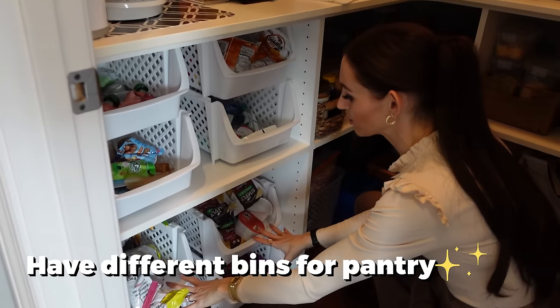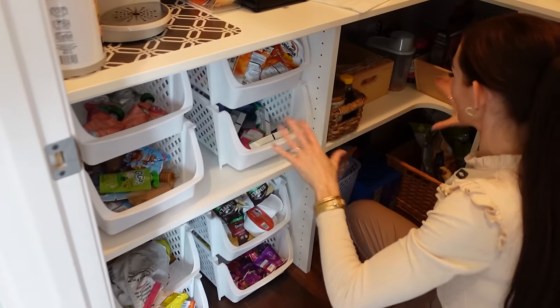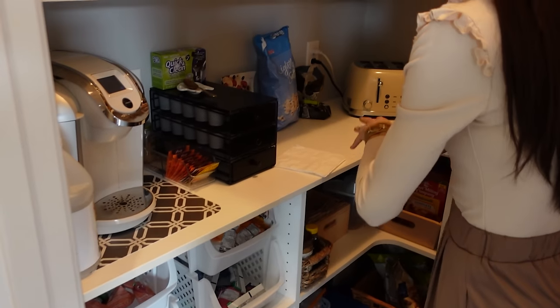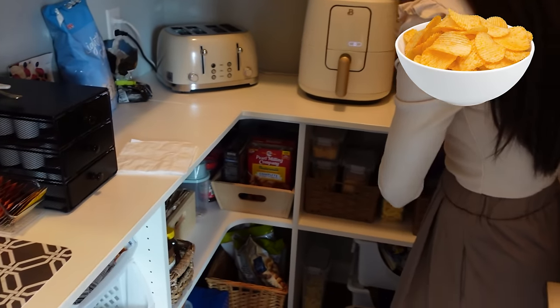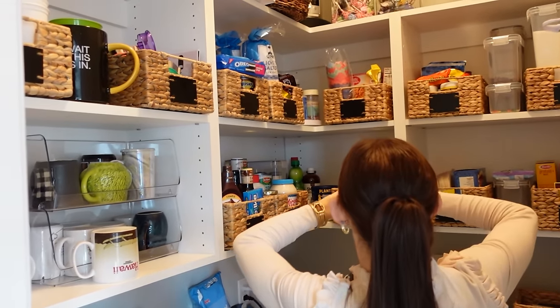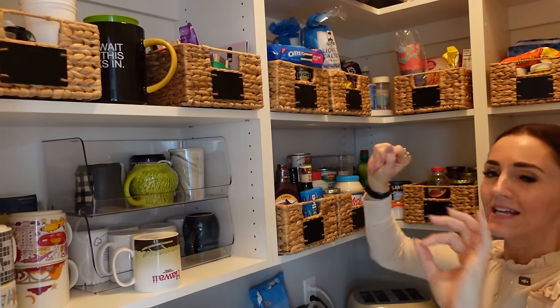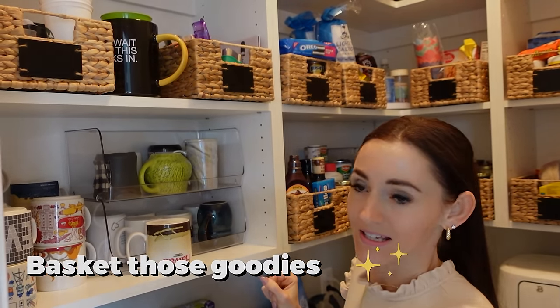Have bins that you can easily put snacks in that your kids can grab. Different bins such as these. Everything in here has a station. So for example, we have breakfast things, we have chip things, we have bread things. And then these baskets right here just help reduce some of that visual clutter that you experience when you're going in a space with a lot of different shapes and sizes and colors. When in doubt, basket those goodies.